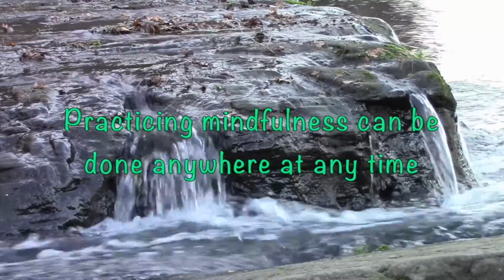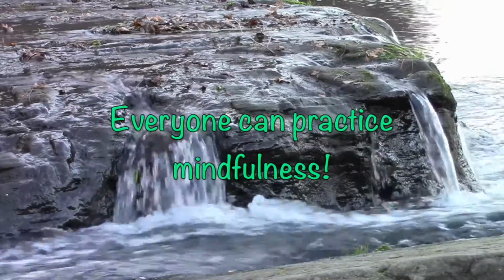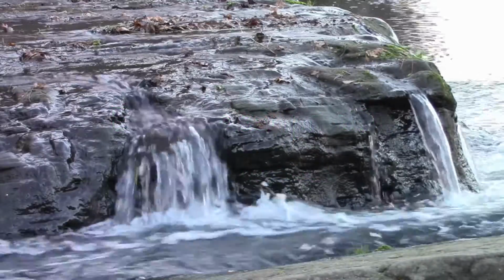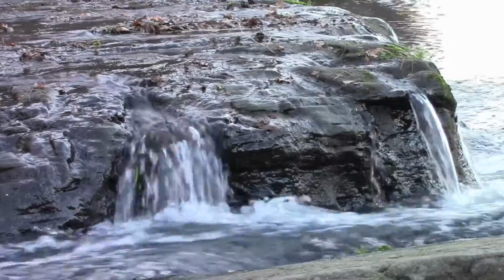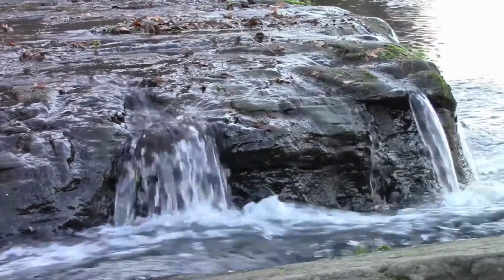Practicing mindfulness can be done anywhere at any time. Everyone can practice mindfulness, and it can be done in different ways. Some people like to listen to guided meditation videos, which can be found on the internet. Some like to take walks, and some will find a picture they enjoy looking at and focus on it.